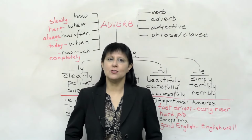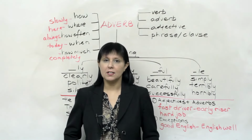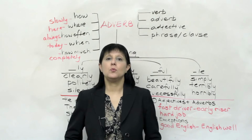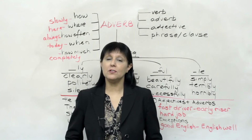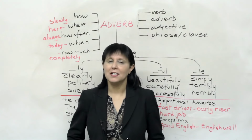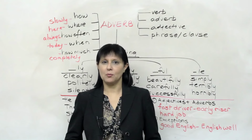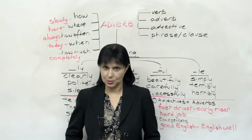Is it correct to say in English, he drives careful or he drives carefully? Which one is correct? Well, I hope you said the second one, but in case you weren't sure, or if you'd like to know a little bit more about why that's the correct answer, this lesson will help you.